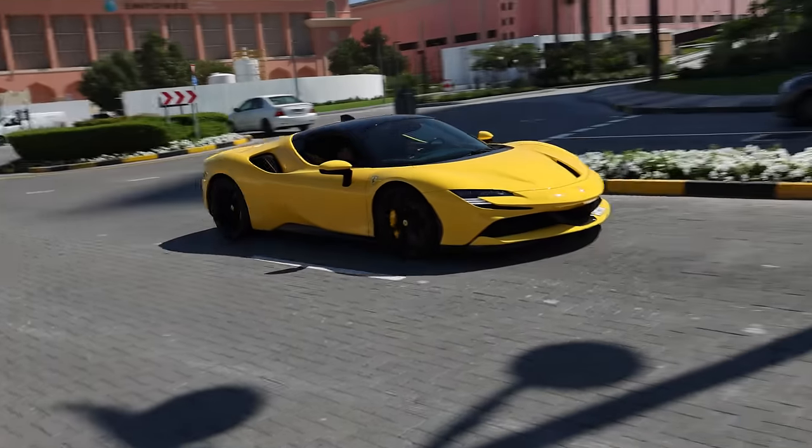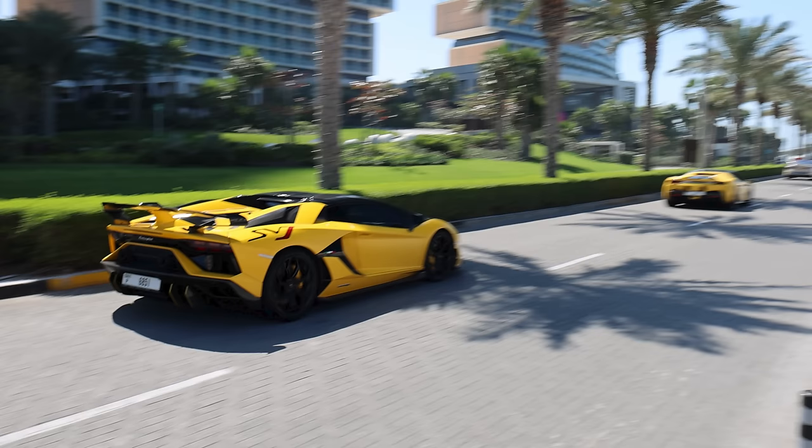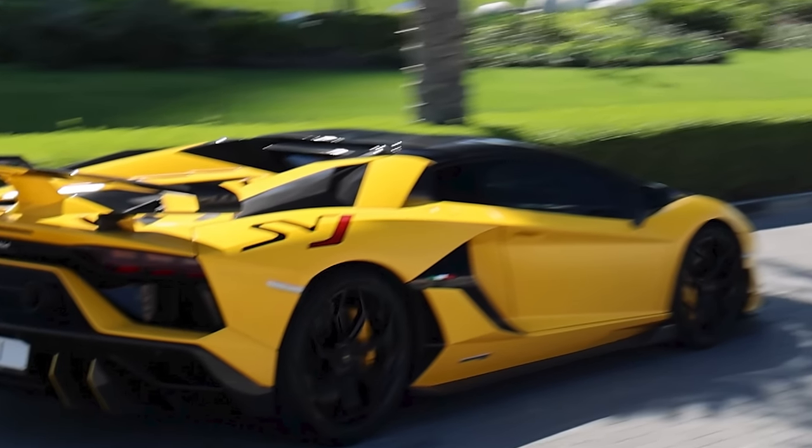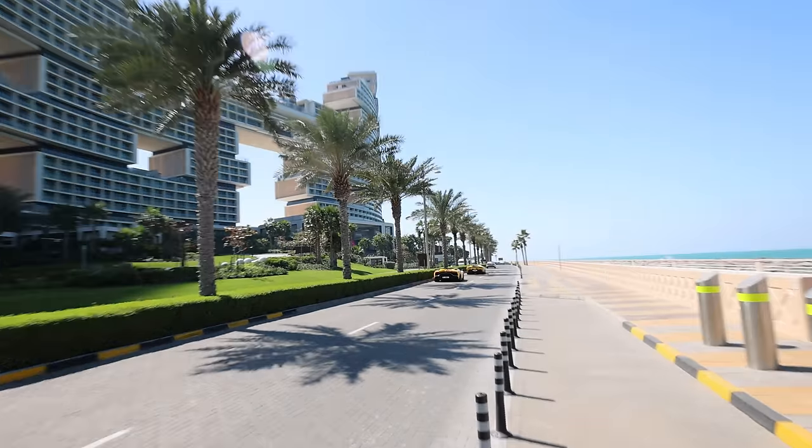Well, that is a two car combo, SF90 in yellow and the SV Roadster. And the SV Roadster. All the cars here in yellow look so crazy.